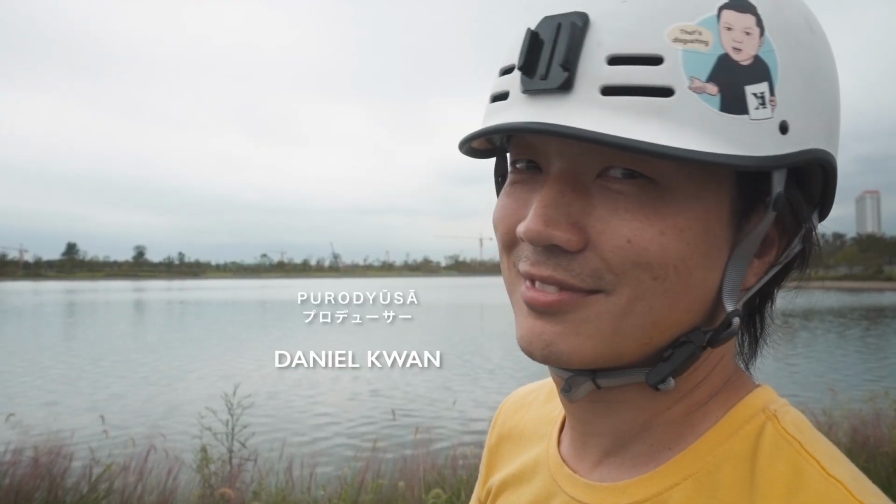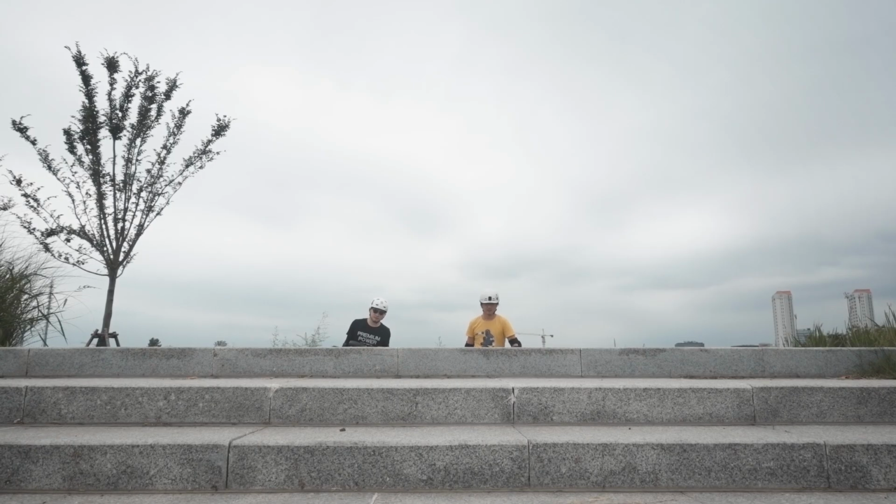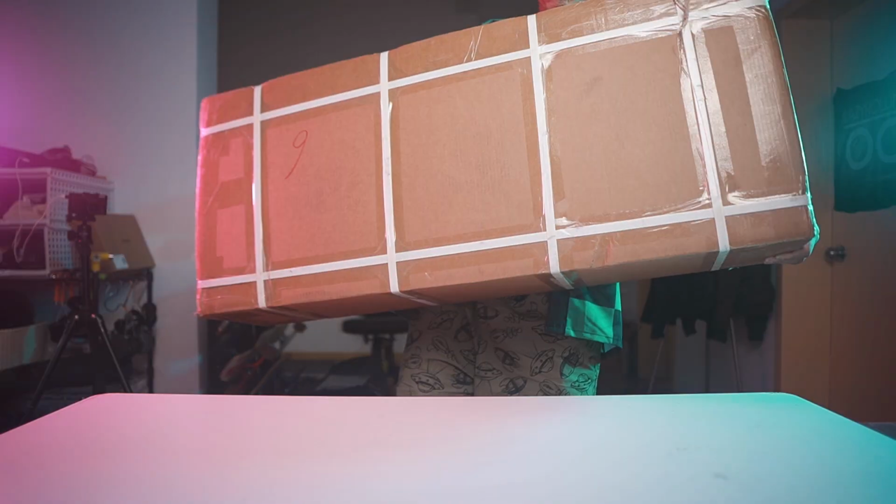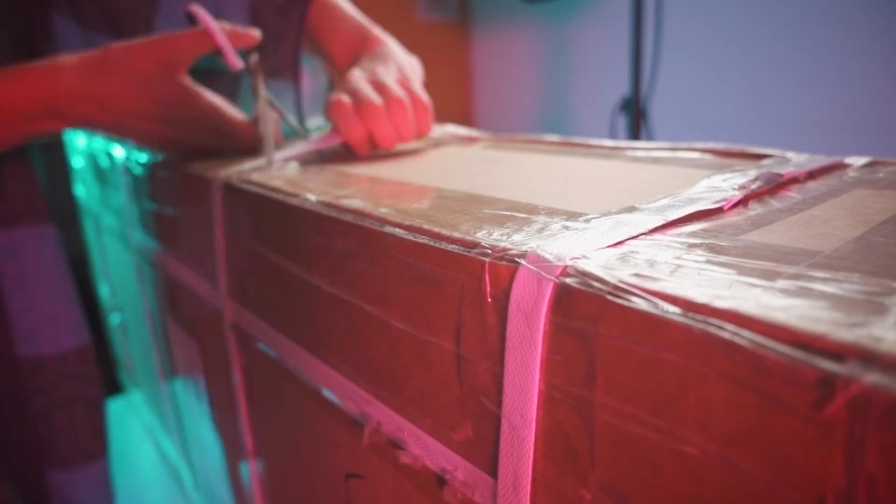The Propel Endeavor comes in two models, the Endeavor S and the Endeavor Pro. The review unit that I have is the Pro, but I'll also talk about the differences of the two models.